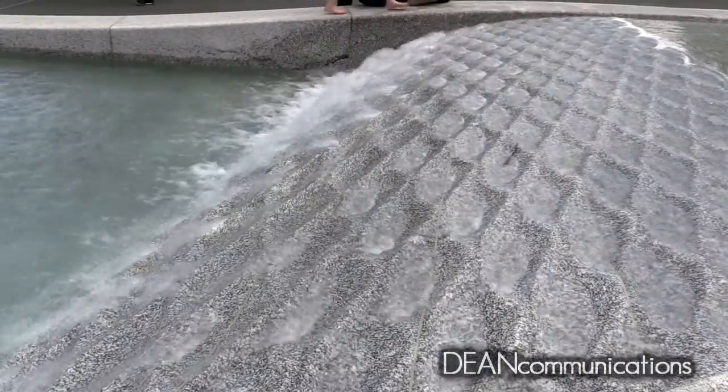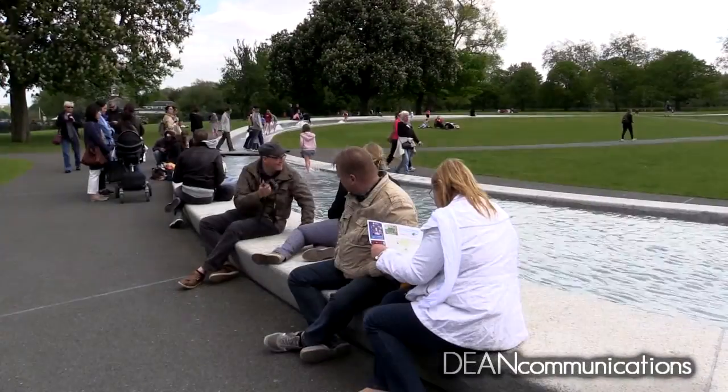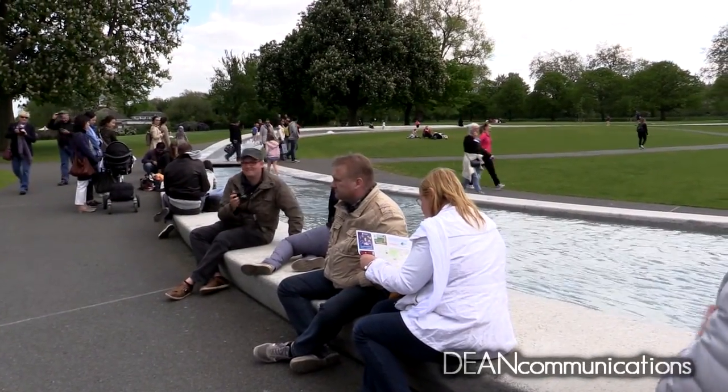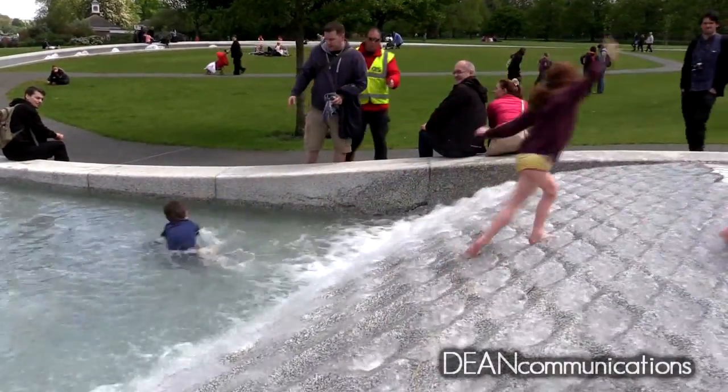Diana loved children, and the intention was to let them play in the fountain. Unfortunately, several children were injured the first day. For a time, no one was allowed in the fountain, but today they are, with some restrictions for safety.